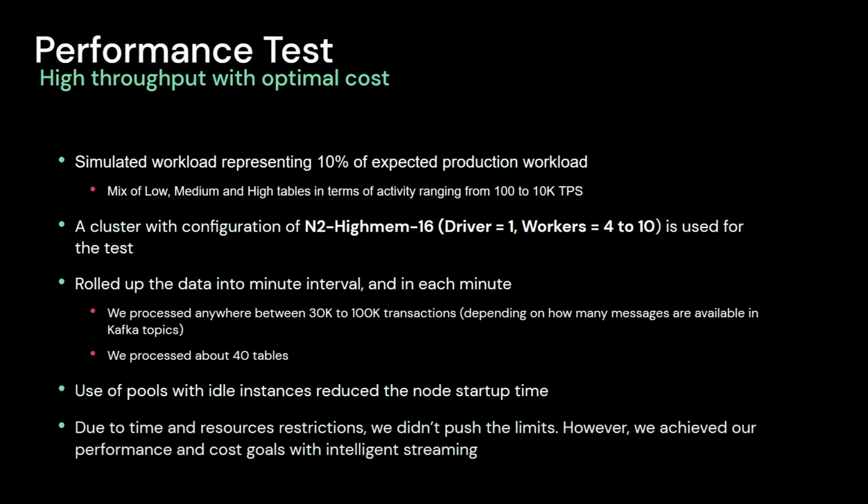We used a cluster configuration of N2 HIMEM 16 with a driver equal to 1 and workers anywhere from 4 to 10. We picked 4 because we don't want it to start low and go scaling. We know that for the given workload, we might need at least a few nodes to be up. So we started with 4, and it worked well. Once the test was done, we rolled up all the transactions to the minute level to see how much we were able to process.